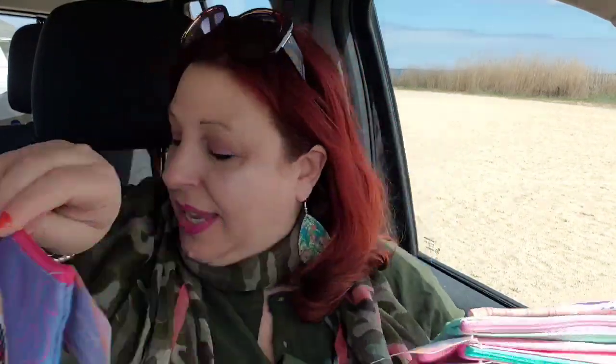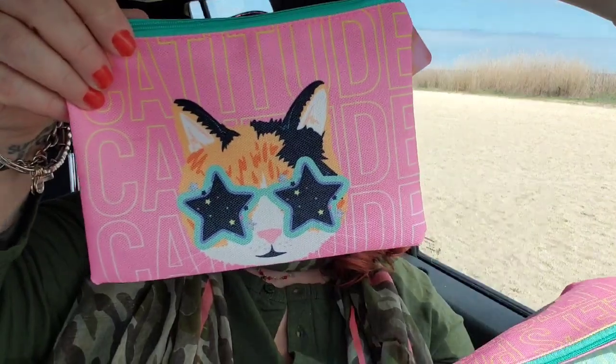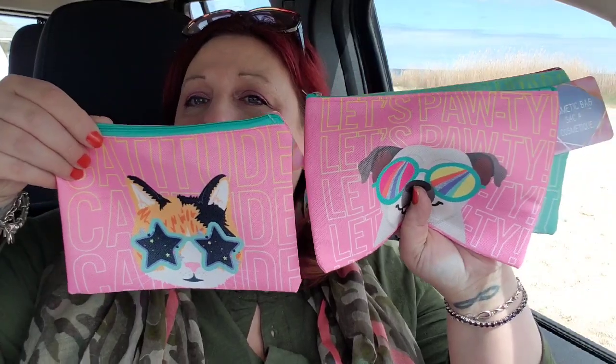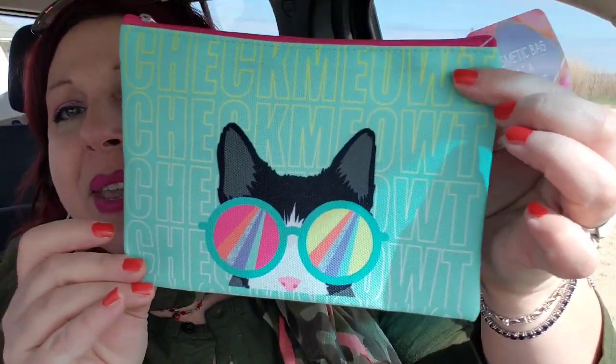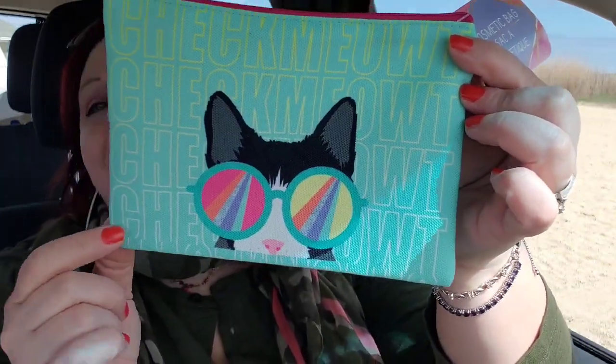Furbulous, again, really so cute in the makeup cases or pencil cases. And this one says Perfect again. So they match. And I think that's cute. And Pawsome, really cute. And Catitude, really cute. Very, very 80s retro. These two are super 80s-ish. The Let's Pawty. And then this one stuck me out, but I guess I didn't save one of those pads. But I love this cat. Really cute as well. They're so adorable.